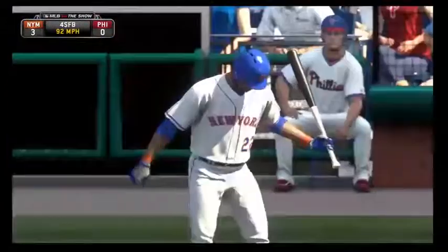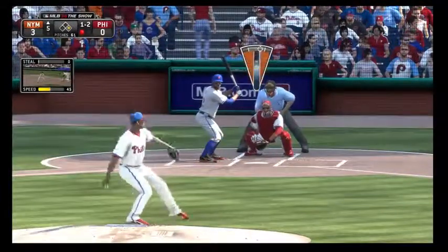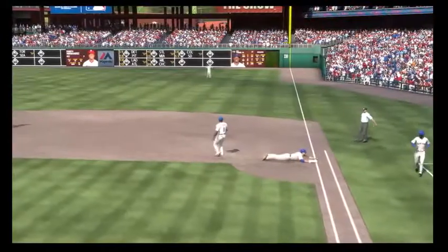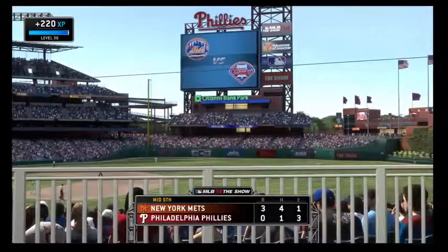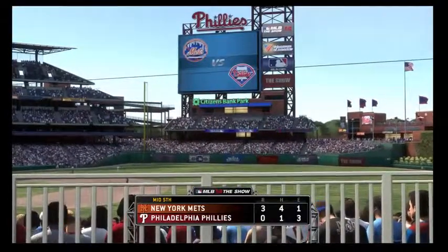Too high. 1-2. A good high fastball. Maybe something to try and change the eye level there. And we'll have to leave it there as the play is made here to end the inning. One hit in the inning, but that gets erased. Last half of the fifth coming up. Mets out in front, 3-0.